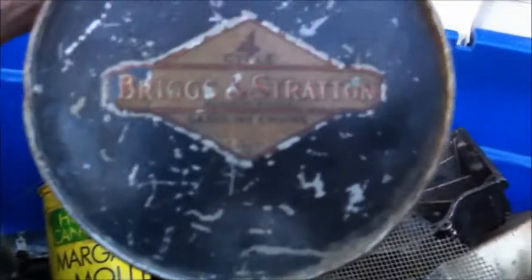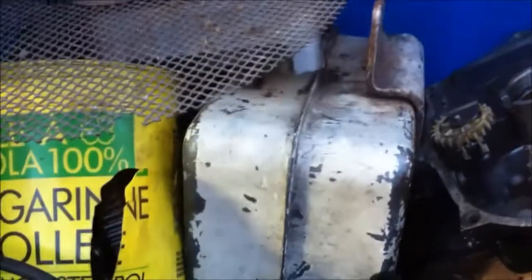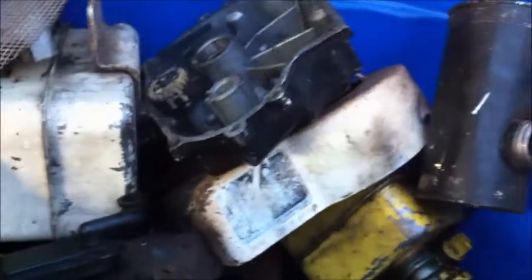Kind of looks like a Tecumseh kind of mechanism. Big Briggs & Stratton gas tank. I even have the mounts for it in here somewhere. You can see what I mean about other gas tanks everywhere. So tons and tons of parts in here. Don't know what that's off of, but it's kind of unique looking. Lots of Briggs & Stratton 5-horse gas tanks. See, there's one there. There's another one right there with the carburetor. Another gas tank down there. A couple random things. I'll get more of a picture of this once I get it all unloaded and sorted out. Sweet.